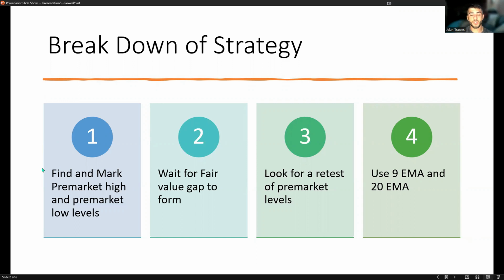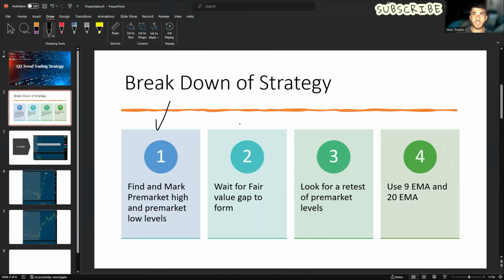So the breakdown of this strategy is actually really simple. First, we need to find and mark pre-market high and pre-market low levels. Second, we wait for a fair value gap to form on the 5-minute time frame. Third, we look for a retest of the pre-market levels. And four, we use the 9 EMA and 20 EMA. If all of these things align, that is perfect. That gives you more confirmation in the trade and ultimately is the best setup.